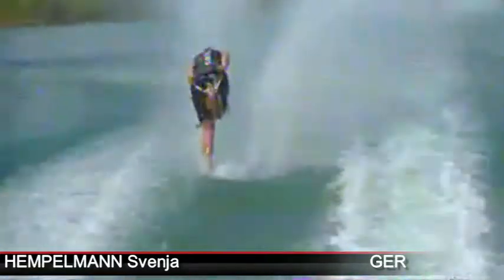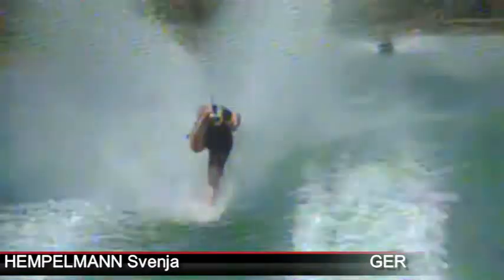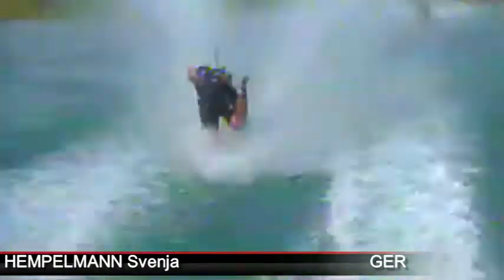Reverse, nice in and out of there. Got a little shoulders back a little bit. 1 hand, 1 foot wave backwards. Reverse 1 hand, 1 foot wave backwards. Nice run for Svenja Hempelmann, standing it up end to end. That's a good run right there.